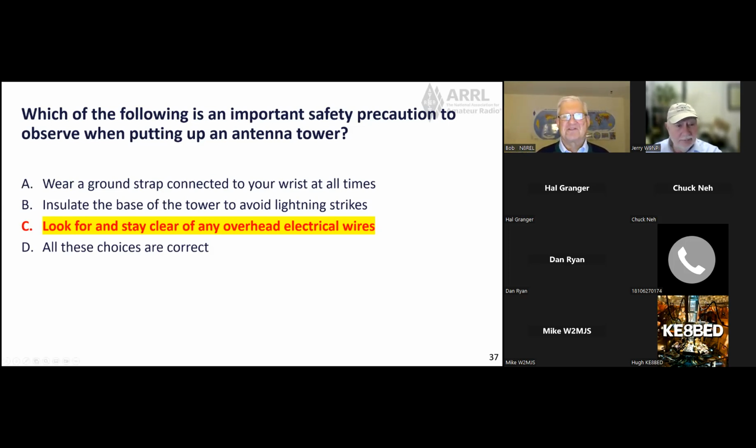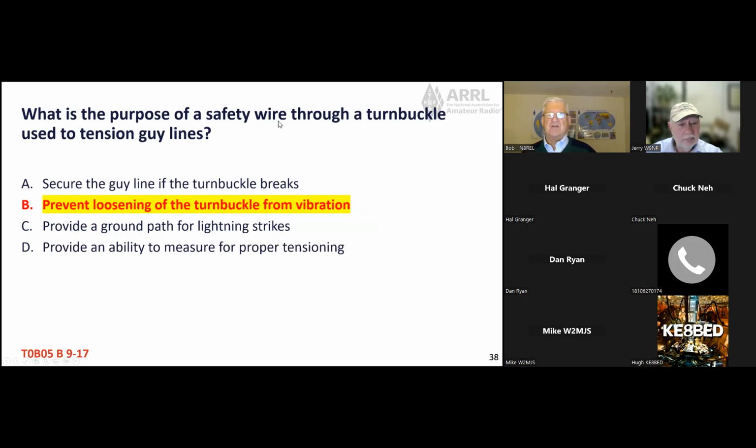Which of the following is an important safety precaution to observe when putting up an antenna tower? It's those overhead electrical wires, the utility power lines. Look for them and stay away. What's the purpose of a safety wire through a turnbuckle? Even if you don't know what a turnbuckle is, you put a safety wire through to prevent loosening of the turnbuckle due to vibration. The vibration would come from the wind and rain and whatever that over the months and years will loosen things up a bit.